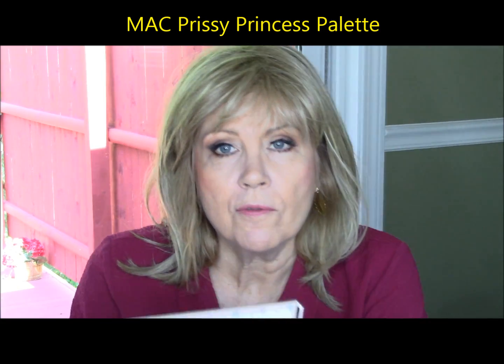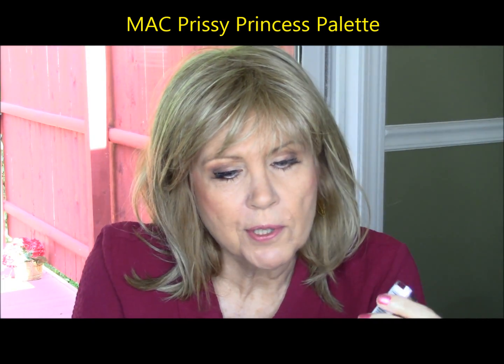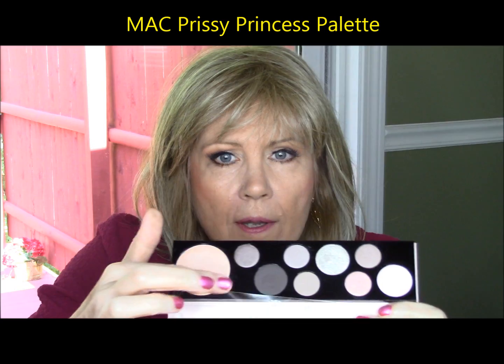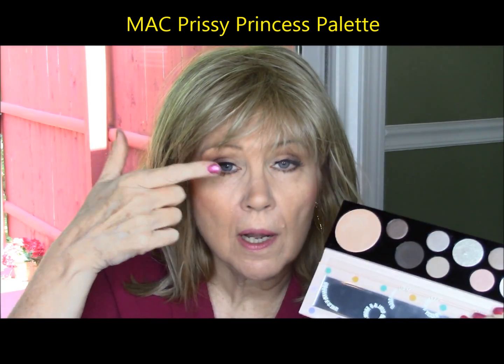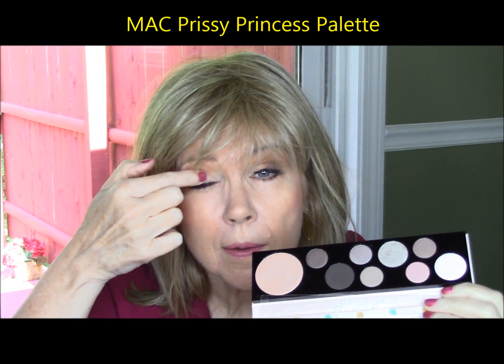Also a fail was something from MAC, and I wanted to try this because I thought a palette from MAC would be kind of fun. This is the Prissy Princess one, and there's a series, I think, of 3 or 4 of these that just came out. What it is is a blush and eyeshadows. And this is actually more of a highlighter than a blush because it's just very, very shiny. So you could use all of these colors as eyeshadows and then just use this as an accentuator. Let me see if it works, like right there.